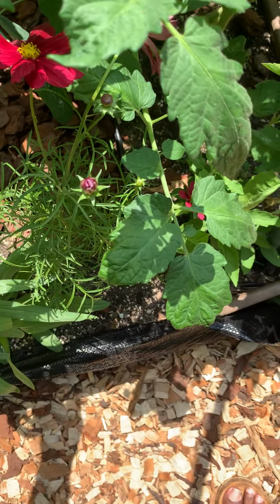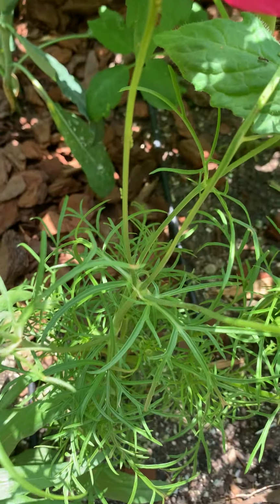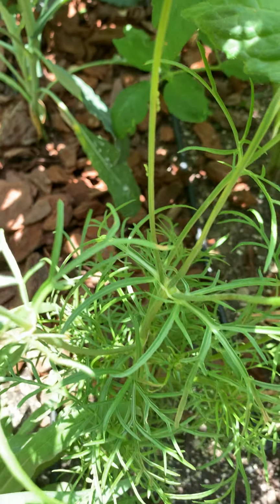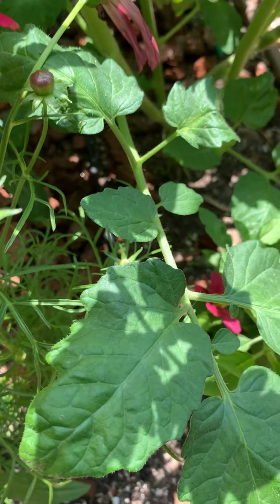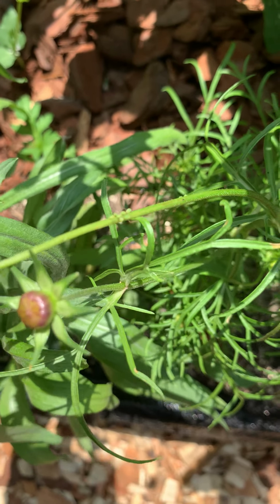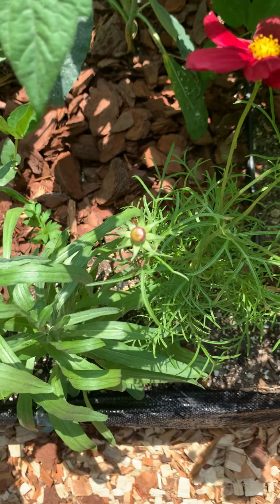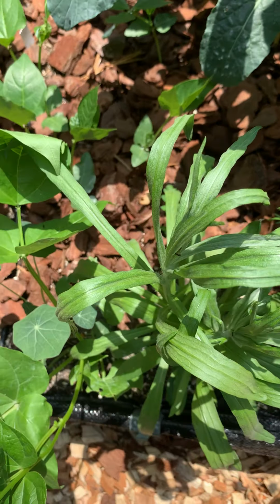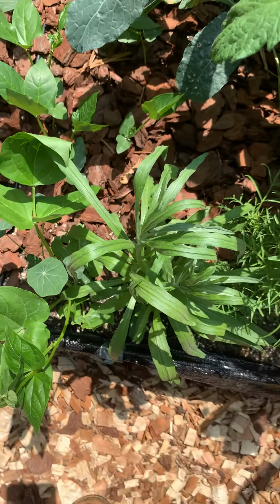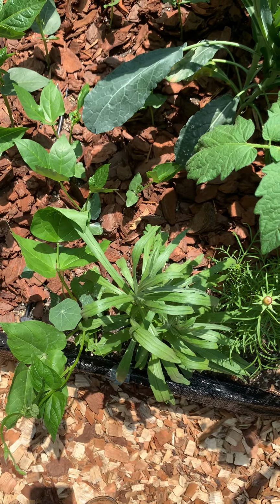I think this is the dwarf Cosmo, and you can see there are lots of aphids on here. I keep coming through and trying to get them off, but the ants just keep bringing them back. So I'm looking forward to them being eradicated by ladybugs.